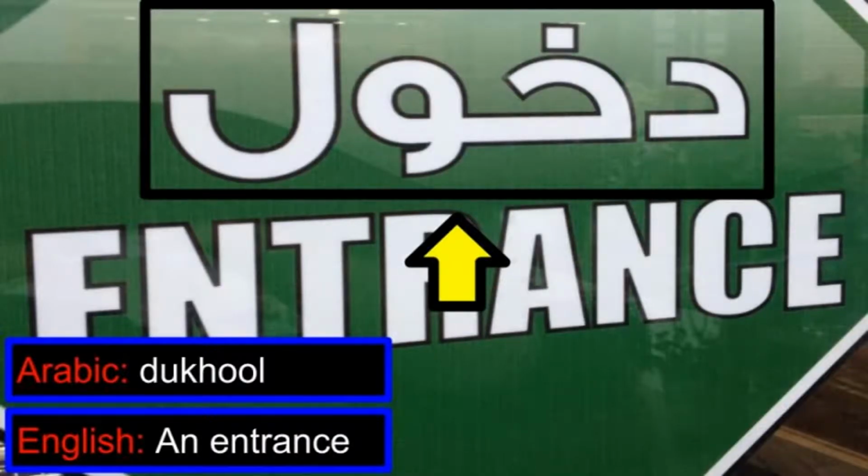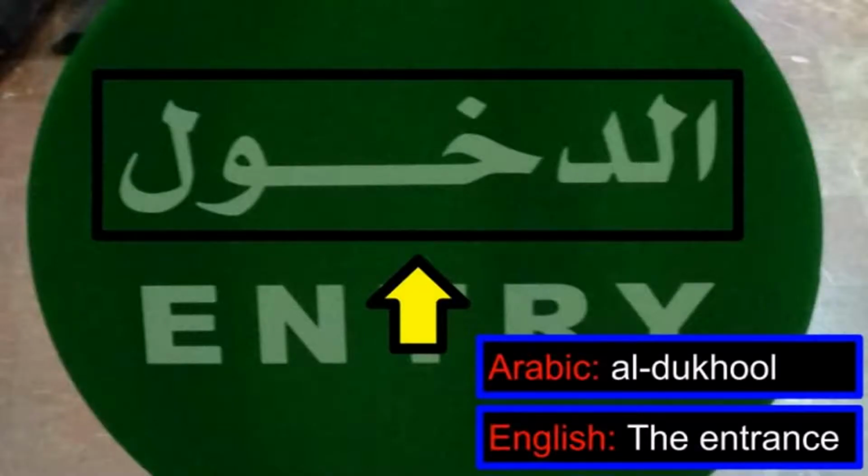On the first sign, it says, Dukhul. This means an entrance. The word again is Dukhul. This sign is very similar to the first one. It says, El Dukhul. The first sign means an entrance, but this sign means the entrance. The word again is El-Dukhul.